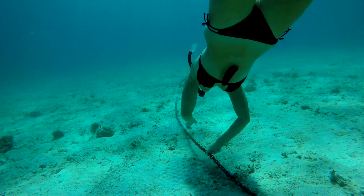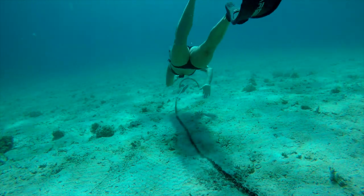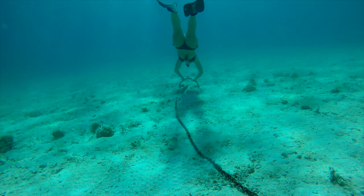While underwater, we always like to take a look at our anchor to make sure it is dug in and set well.